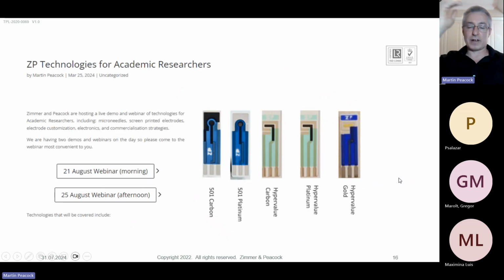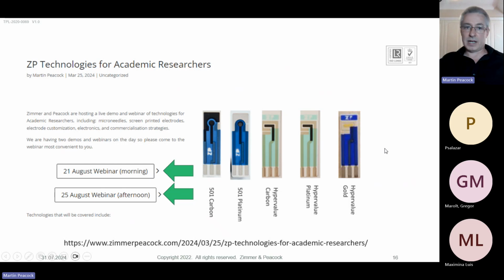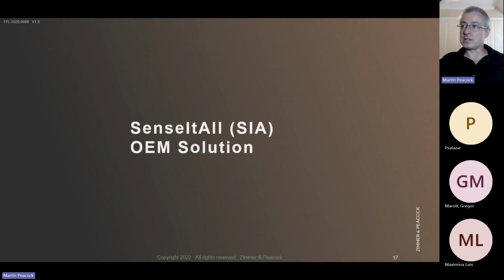If you're interested in the translation of academic research, I think there's a big problem in academic research. At Zimmer & Peacock, one of the technology lines that we run is called screen printed electrodes. I really think that the quality of screen printed electrodes that are sold into the R&D market, the quality of reproducibility, is a function of manufacturing. It's the reproducibility that's really holding back a lot of research. So if you're interested in that, we do a webinar on that on the 21st of August. Okay. By the way, this is all recorded, so you'll get a recording of this later on.